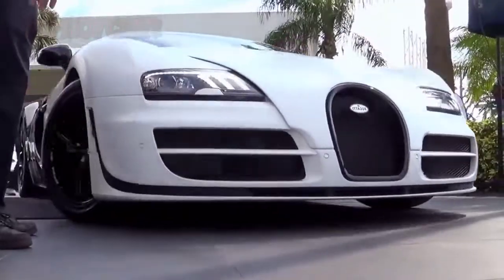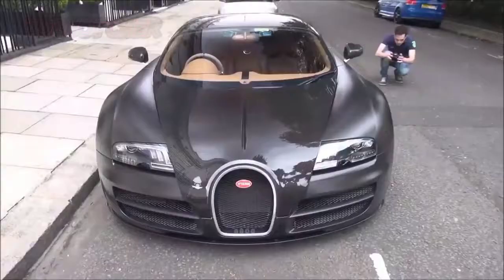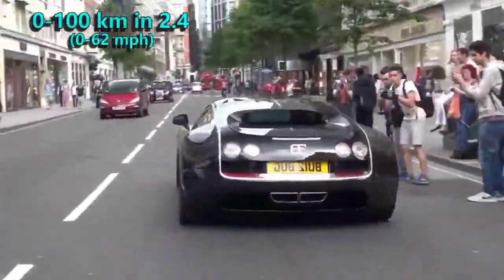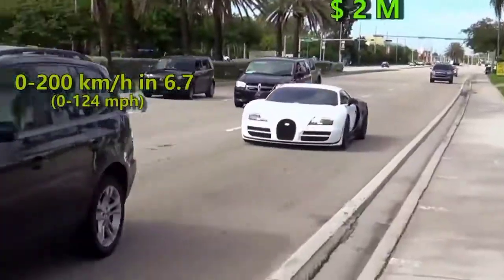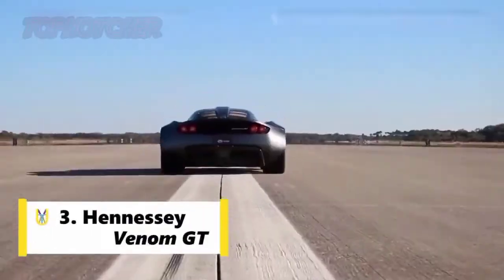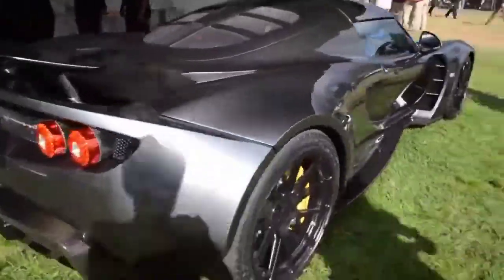Its run at the top was essentially unchallenged, despite a small hiccup from the Hennessy taking the top spot for a month. It also hit 100 kilometers per hour in only 2.4 seconds, and 200 in 6.7 seconds. Nowadays, it retails at $2 million. We are at the top 3, and the third fastest car is Hennessy Venom GT. The Hennessy Venom GT is a high-performance sports car manufactured by Hennessy Performance Engineering.